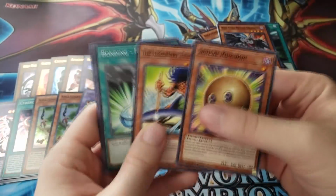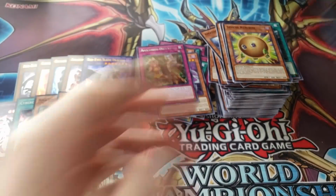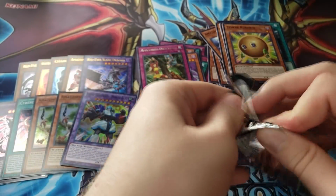Down to the last couple packs here. This opening took way longer than I thought it would. Get on the Amazon's Onslaught. I mean, I could play Amazon's. I don't know. It'd be kind of funny.